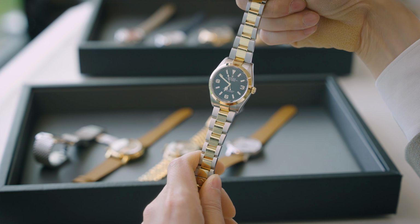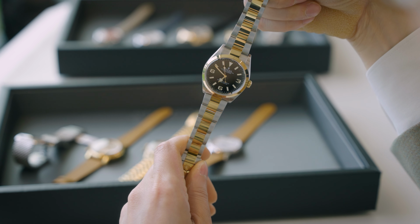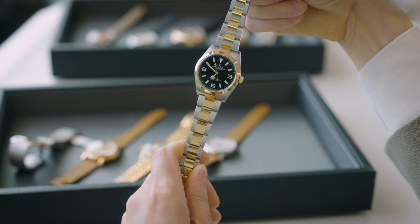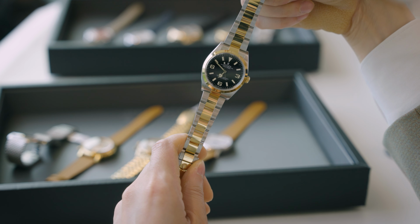So if you look at 9 o'clock, you might spot there's a little error there. Not sure how that one went through, but I have to say it's actually my first time seeing the two-tone modern, and it's really good, like nice fit.